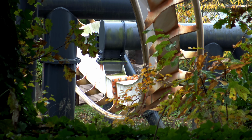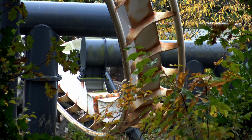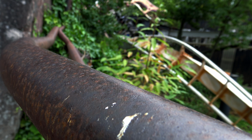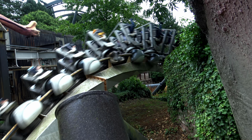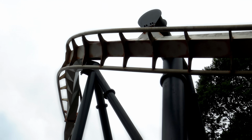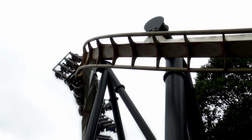And considering its 25 years of operation, Nemesis still provides a smooth ride. Sure, it's not buttery smooth, but come on, Nemesis is meant to have that bite. It rumbles with personality and really makes you feel like you're riding a monstrous beast.